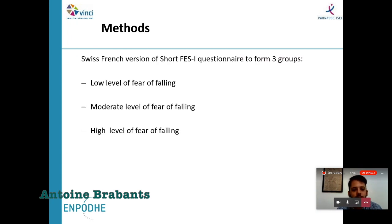The initial part of our protocol consisted of filling in the Swiss-French version of the short FES-I questionnaire. This questionnaire has been validated to assess the risk of falling, and it has been validated among a population with cognitive impairment. Based on the cutoff points of Delbaere et al., we determined 3 groups: a group with a low level of fear of falling, a group with a moderate level of fear of falling, and a group with a high level of fear of falling.